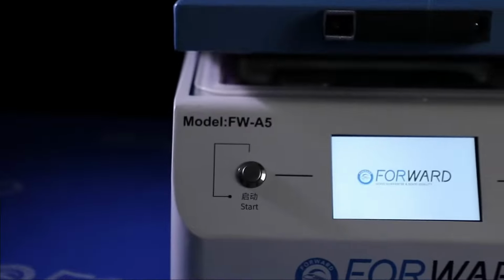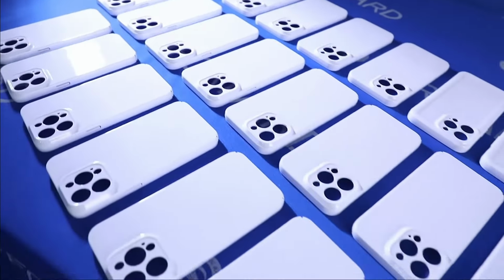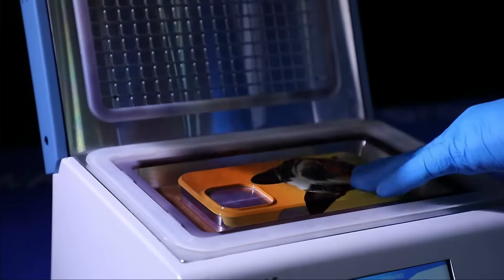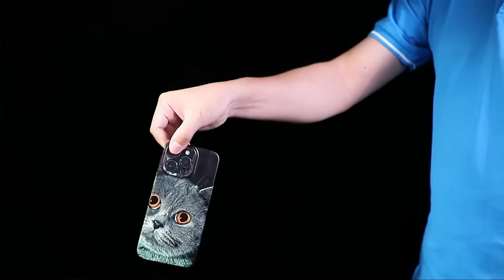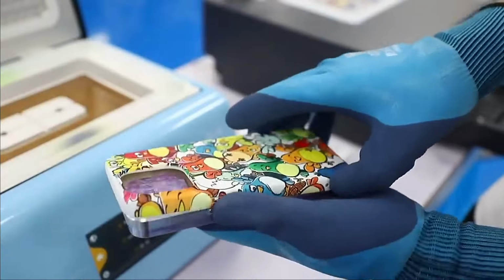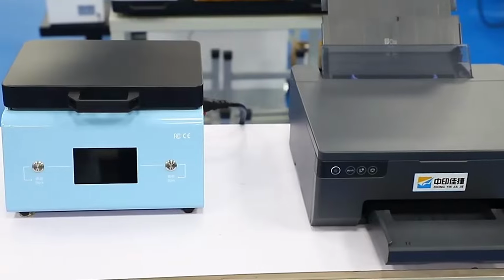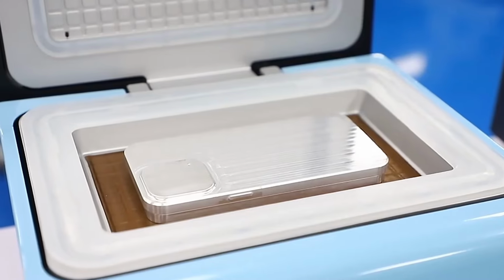With billions of smartphones worldwide, the demand for stylish and custom phone cases is enormous. A phone case printing machine allows you to print unique designs directly onto plastic, silicone, or leather cases, creating a high-margin business opportunity. Whether you offer trendy designs, custom artwork, or personalized cases with names and photos, this machine makes it easy to produce high-quality products.